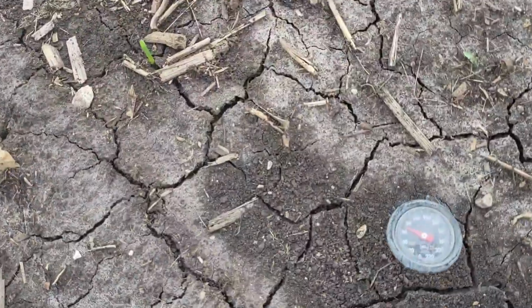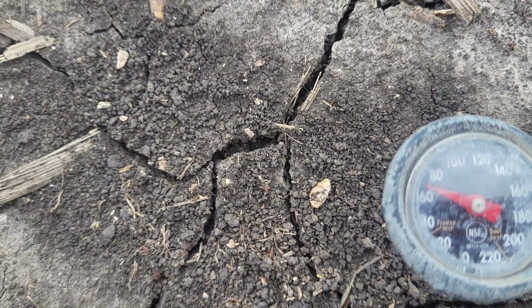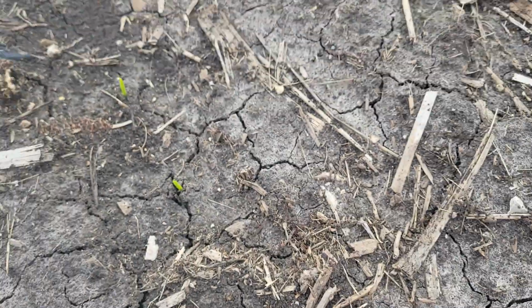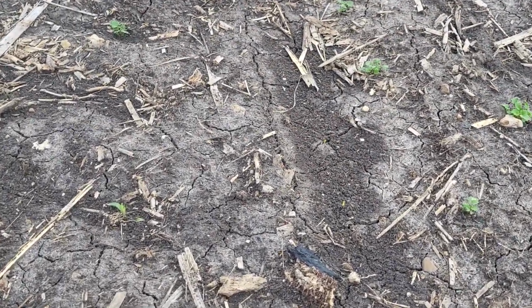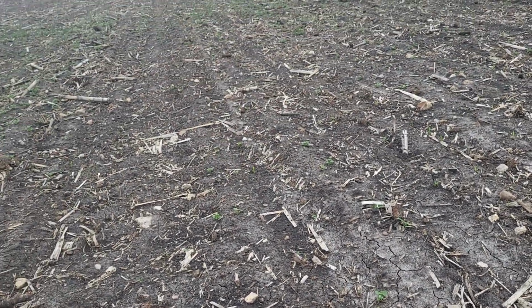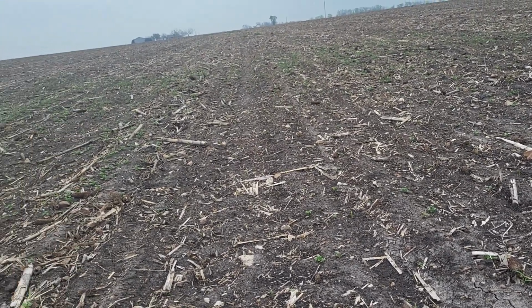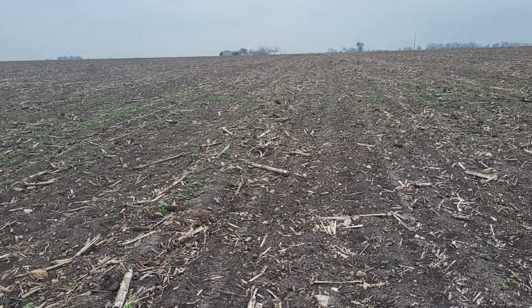So here we are. We can look at our soil temperature, upper 60s right now at 9 o'clock in the morning. And then we had a closing rain about 3 days after planting. So any issues we had got closed up really nice. I didn't have any packing over the seed this year because we were planting in really dry conditions, and because it was dry, I planted it.